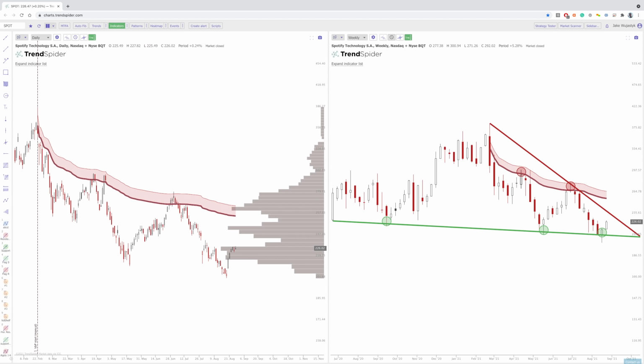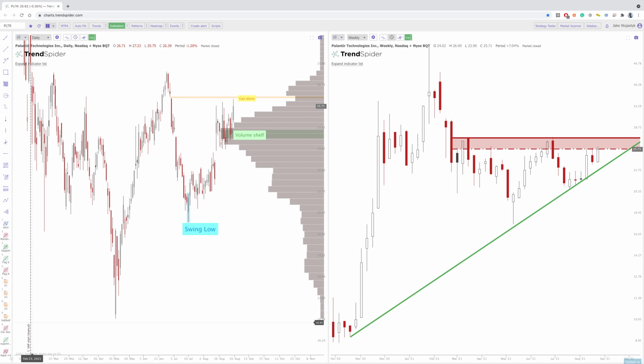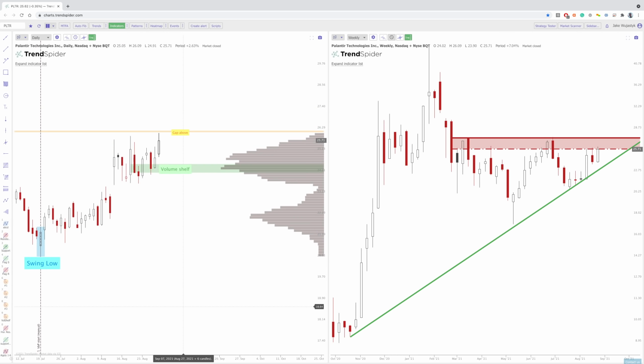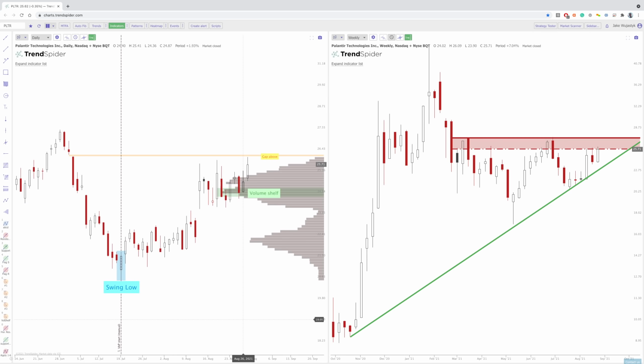Now going into PLTR, this is one that I wasn't originally going to do, but I figured a lot of people like this stock, a lot of people are watching it, we might as well go over it. So PLTR, you can see here that we have continuation up after that huge earnings gap to the upside. And the main area that I'm watching above would be this gap above that has not fully filled from around the 2620 area above. If we break above that, the next area would be this 2750 area above.